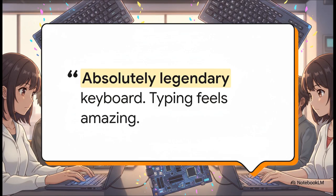Absolutely legendary keyboard. Typing feels amazing. Users universally echo this exact sentiment. And hey, if your job involves typing thousands of words a day, typing on this machine feels incredible. It's this super tactile, responsive experience that actually makes you want to keep working. And honestly, that's a massive, totally overlooked bonus for your daily productivity.